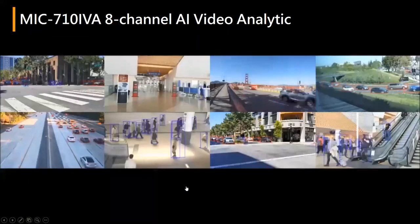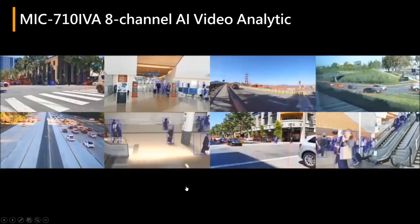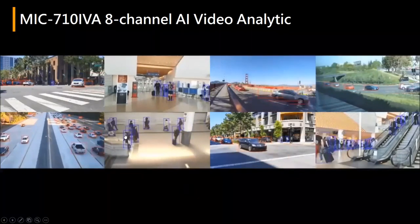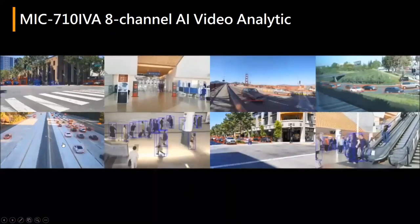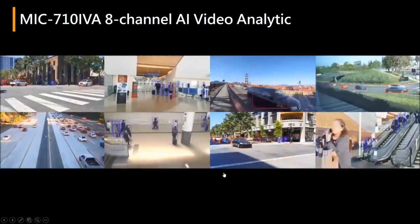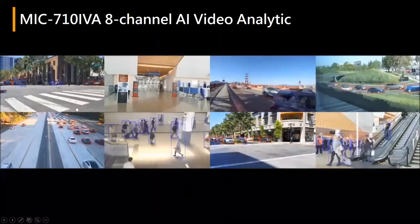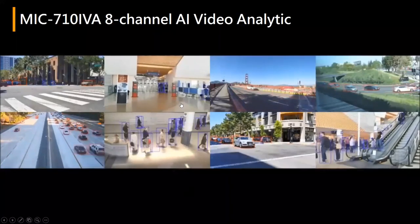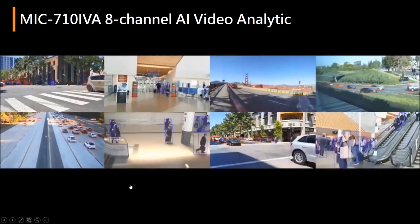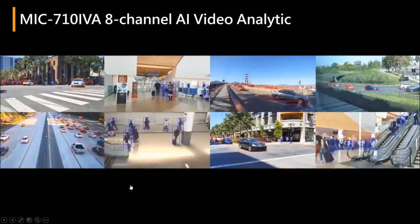Here is NVIDIA's SDK showing the 8 channels of AI recognition. You can display and play back 8 channels of video with the AI recognition results on the videos. Of course, this is based on the 10 IBA, so the video is not so smooth and the result is not so convincing, but it's sufficient to support 8 video channel decoding, recording, display, and some light AI models that can recognize people or vehicles in the scenes.